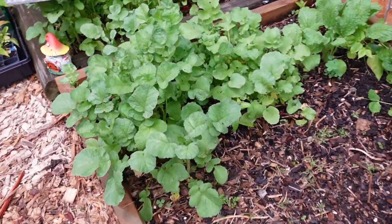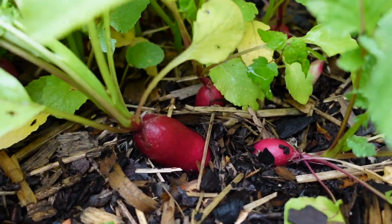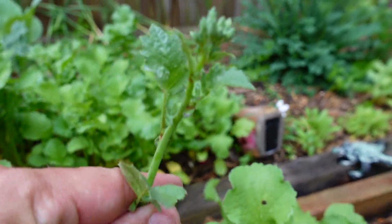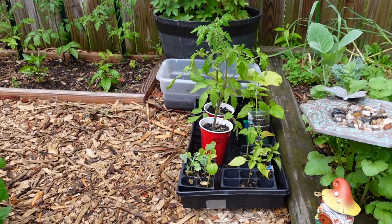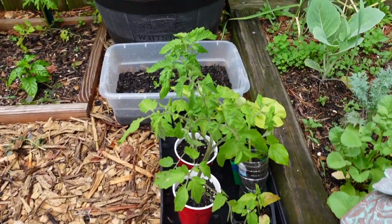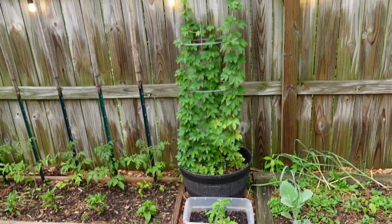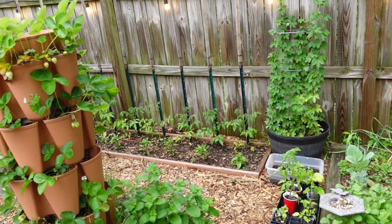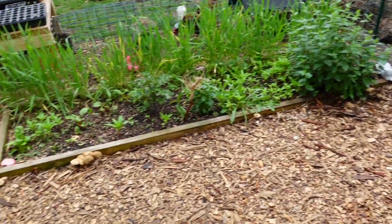Some more radishes. These were the French breakfast, starting to go to flower too. These are some extra starts that I had. Alright, so I'm going to back it up here to this bed.